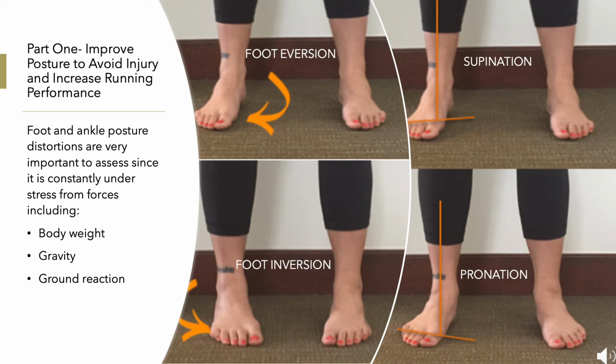It must also be noted that you need to look at the foot and ankle as being one of many segments, but it is very important to assess it, since it is constantly under stresses from forces. I gave some of those stresses: body weight, gravity, and ground reaction forces. So that's something to take into account. And when we go into the other portions of this lecture series, you're going to hear me talking about how important the foot and ankle are, a crucial portion of the gait cycle in running.